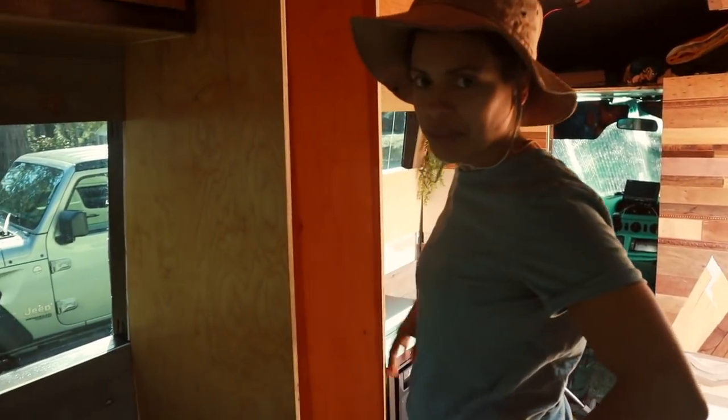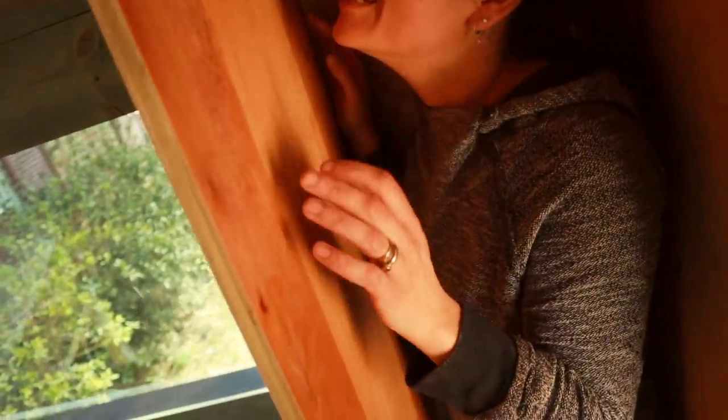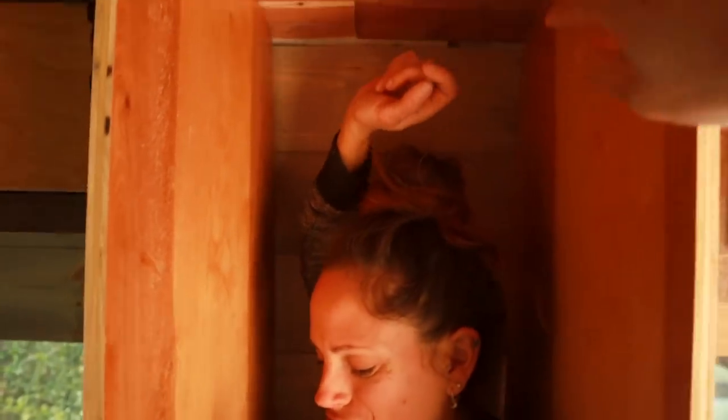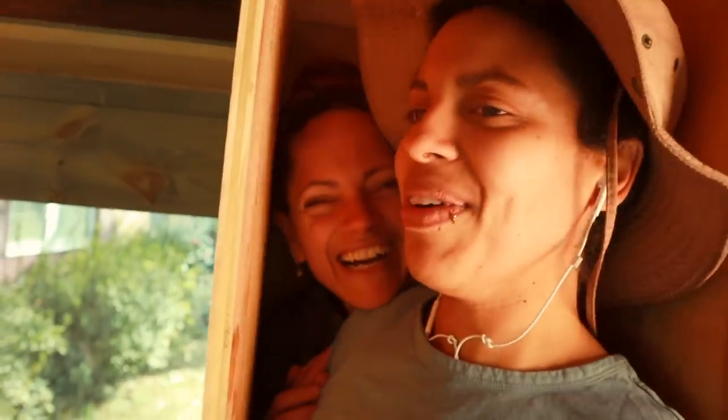This is Abby's timeout space. Okay, when we fight, I throw you in here for a little bit. I could really get clean in here. That's awesome. We're gonna do the dual shower head on both sides. Yeah, so then we can shower together. Oh, wow. This is so nice. Get out of the way, I gotta scrub my back.